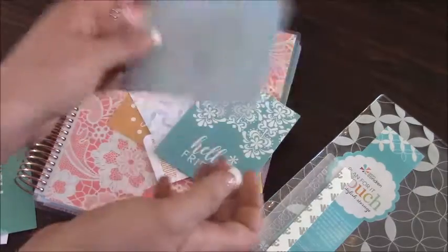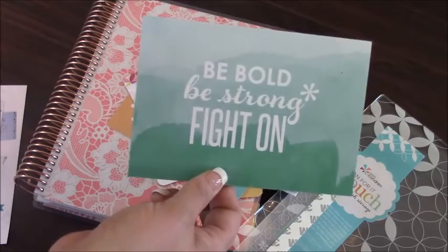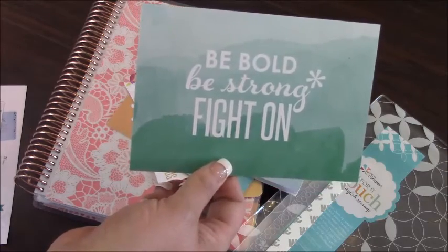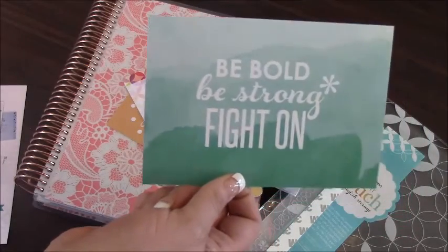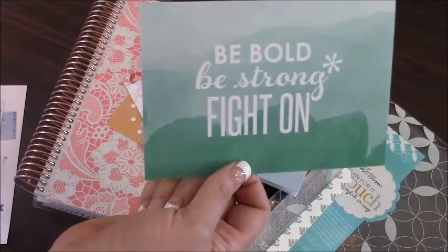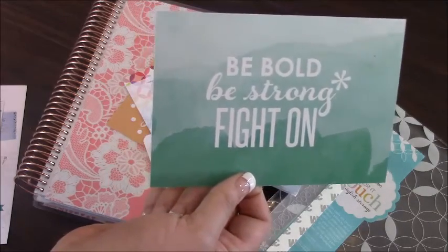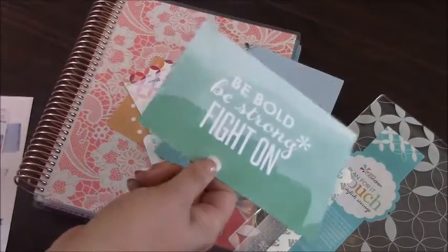They've always included these little extras. You get a postcard. These are always fun. "Be bold, be strong, fight on." I thought that would be a really good postcard to send to somebody who is battling something in their life. Maybe it's cancer, maybe it's a personal struggle. It could be really anything. Anyway, I thought that was a really nice postcard, so I'll probably be sending that out soon.